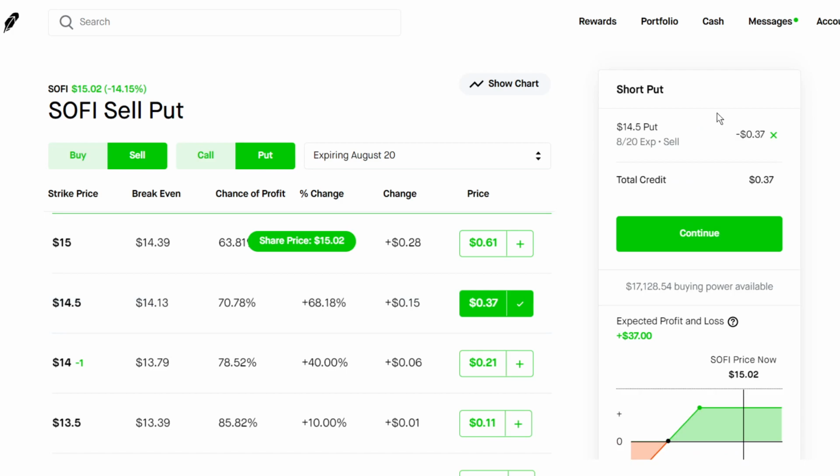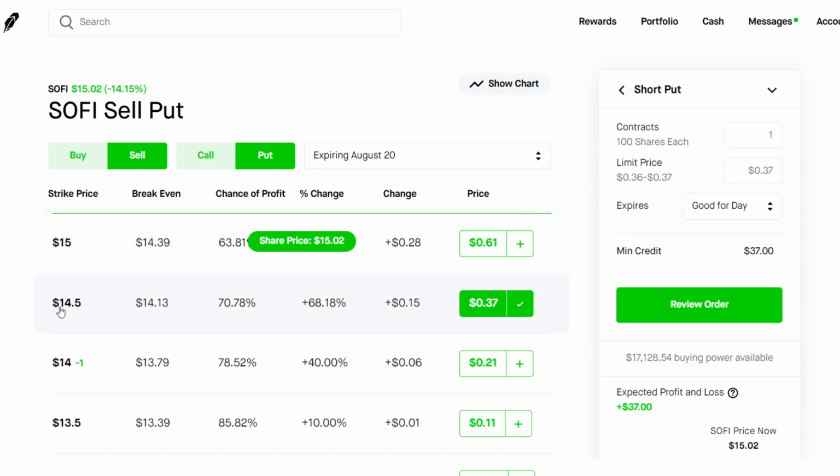So we can sell a cash secured put. It will require $1,400 of collateral, and we will receive a minimum credit of $37 in just 1 week.